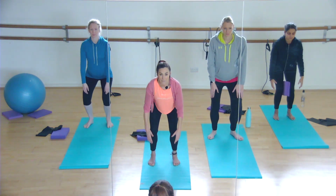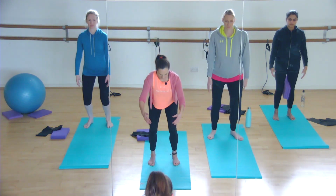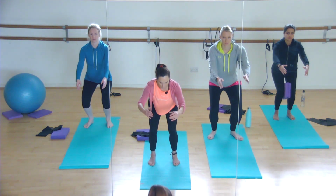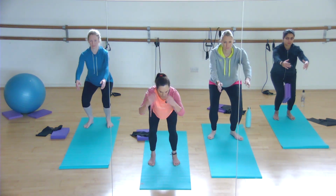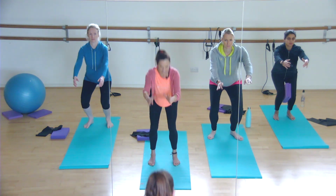Now we're going to squat, lifting and lowering. So you're going to lift back up, find your center, and then lower back down. Lift back up, find your center, and then lower back down. So just warming everything up, lift back up, and then lower back down. Draw up through the core of the feet, lift up through your pelvic floor. Do one more for me. And then lift back up through.